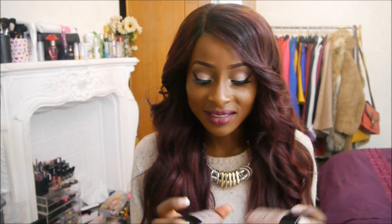So I'm not a big fan of the Matte Velvet Plus. I'm sorry, I've tried. I might somewhere down the line try again, but right now I don't see myself reaching for this foundation anytime soon.